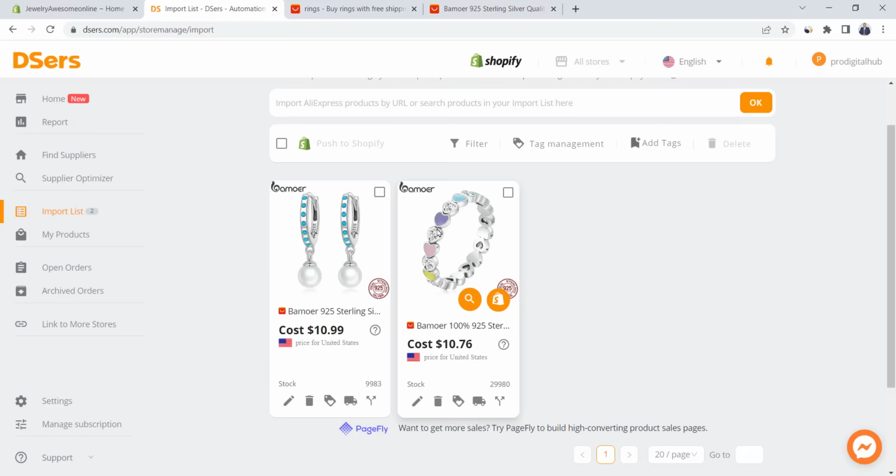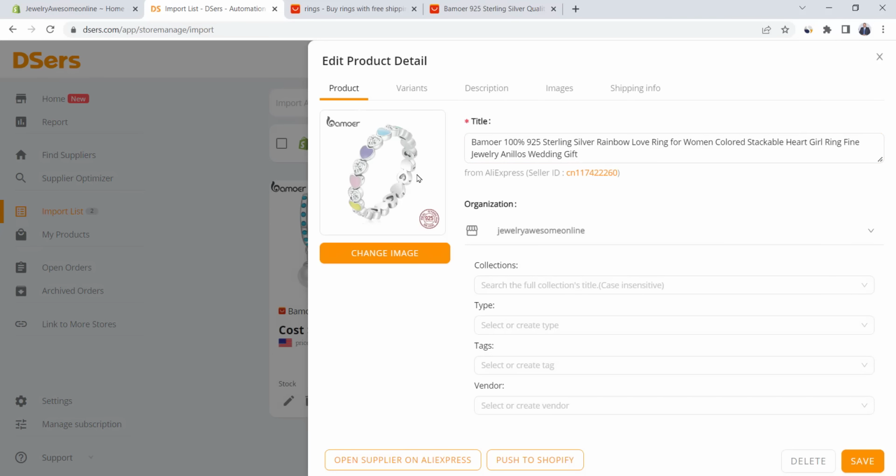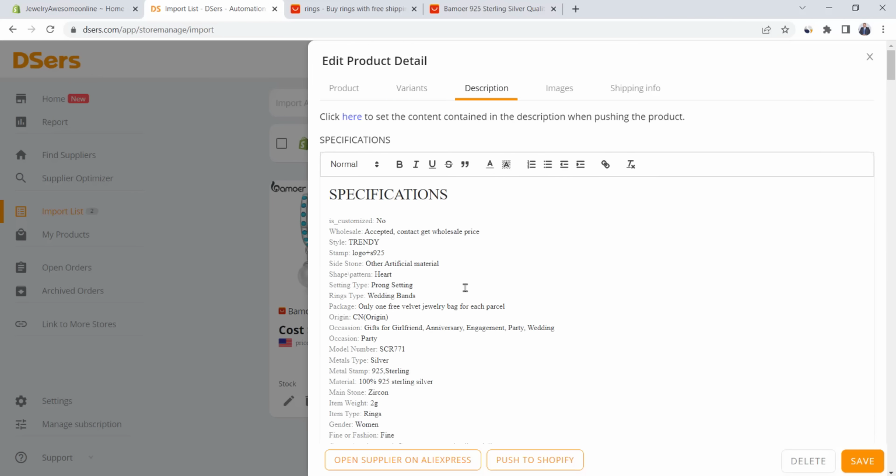Now, before sending the product to the Shopify store, we're going to edit it. Click here. The first thing we want to change is the product title. Always try to find an easy and simple name instead of this long name. So, for example, I will call it Rainbow Love Ring. The next step, click on the Variants tab, and here you can see all product variants, whether it's color or sizes. The Description tab shows the description imported from AliExpress. You have two options here.